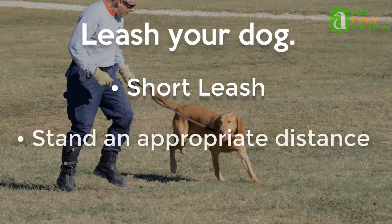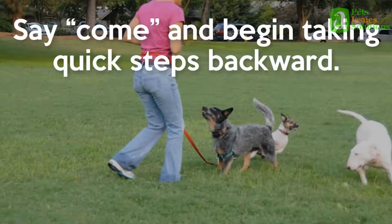Stand at an appropriate distance away so that your dog can't reach you within just a step or two. For a small dog, this may only be 2 or 3 feet, whereas you may stand back the entire 6-foot length of the leash for a large dog. Say come and begin taking quick steps backward. Your dog will naturally want to chase you playfully when you start taking fast backward steps away from him.